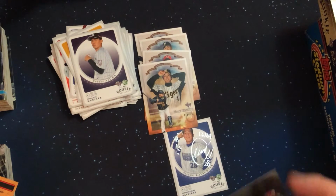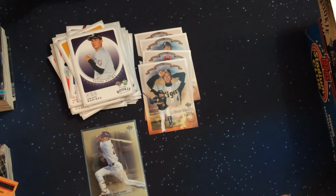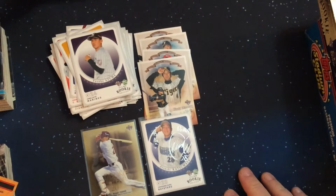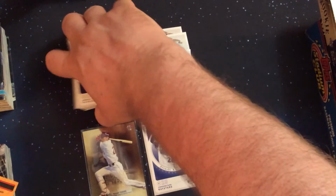Go ahead and sleeve this one. And put a sleeve on this one too, since it's some sort of parallel, numbered to 100. So these are the cards I got. If there's any players that you see in here that stand out, please leave comments about them. It'd be helpful to me. I'll do some research as well to see what I find.